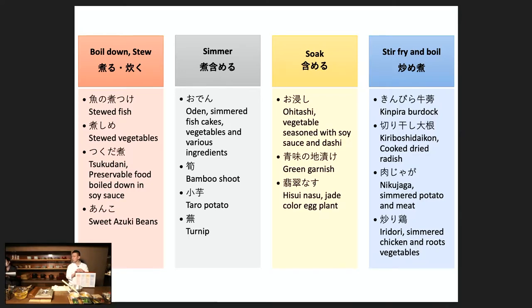So there seems to be a question coming in. 林先生, can you please explain why おひたし is best suited for green vegetables and can root vegetables be used for おひたし?